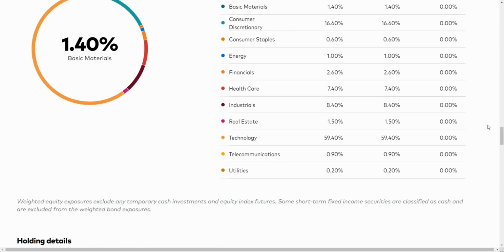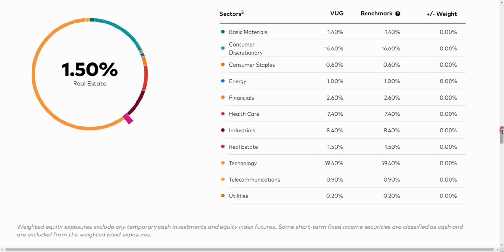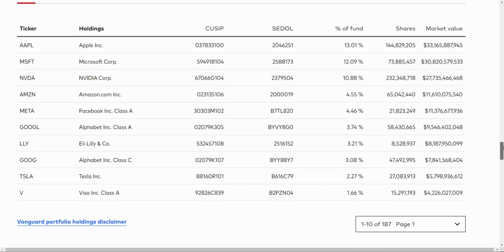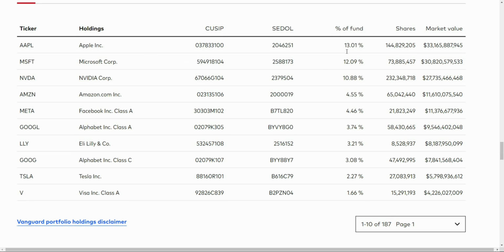This is going to be heavily concentrated on technology, because nowadays a lot of the growth is in technology itself. And if you're really a proponent of technology, that probably won't scare you too much. You do see with this top 10, the weightings are a lot higher. You also see some other growth companies in here like Tesla, like Visa, and of course the good old common Apple, Microsoft, Nvidia, Amazon, Facebook, Google.